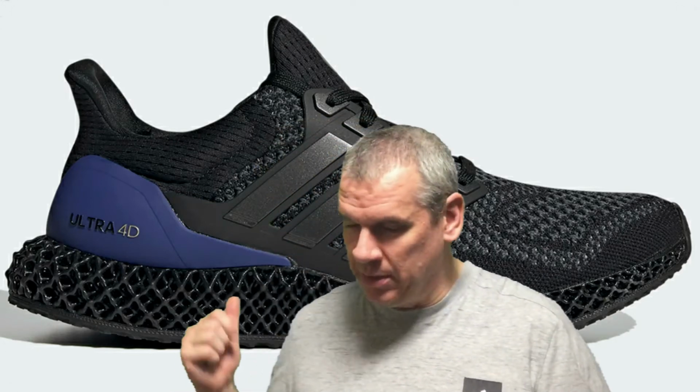Now, there have been the Ultra 4D 5.0s, which is a whole different story to do with a 3D printed midsole, but that's not what we're talking about. We're talking about the iconic UltraBOOST 1.0, 2.0, 3.0 and 4.0s, an amazing silhouette, incredible shoe, absolutely fire, that suddenly went to UltraBOOST 2019 and 2020, and now we're back in that 1.0, 2.0, 3.0, 4.0 line with the 5.0s. That's what I'm seeing, and if I've got that wrong, definitely let me know in the comments down below, because that's what we're talking about.